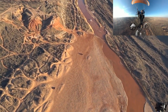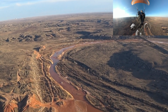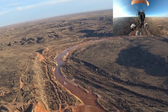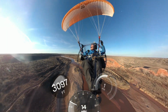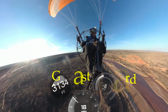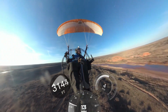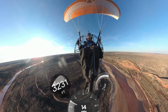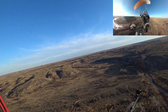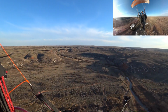Look at this guy. He's just plowing on down through the water. He's not even trying to get up on the bank. He's just going straight down the middle. Quite a bit of water running through here. A lot of times these little creek tributaries usually are dry.